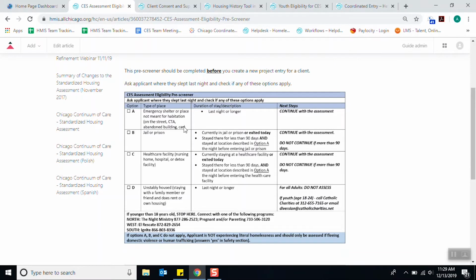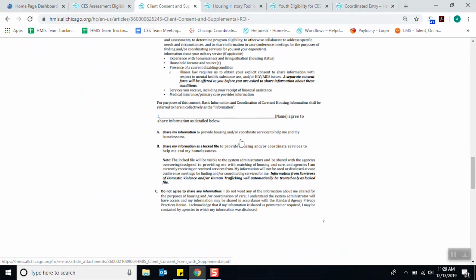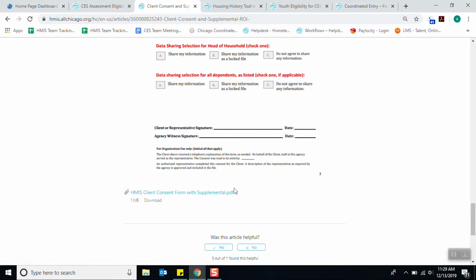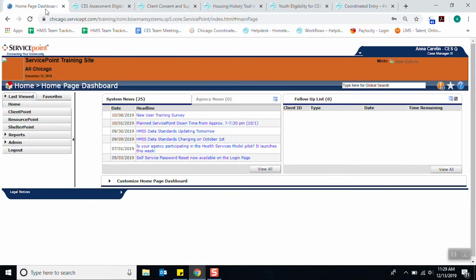We've determined that our client is in a car, and so she has agreed to share her information. She chose option A. We are going to go ahead and create the client record because, well, first we're going to see if the client's in the system. And then we're going to create a client record, and then we're going to enter them into the project.